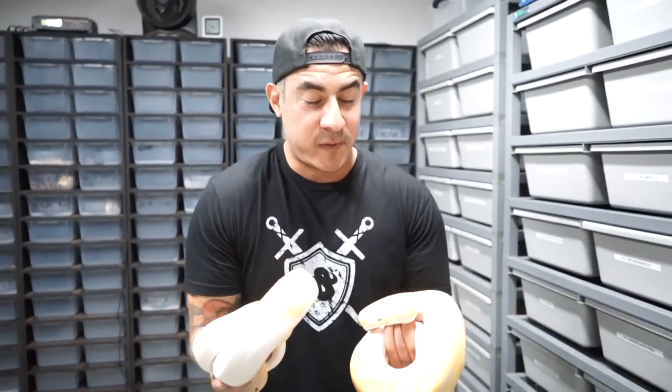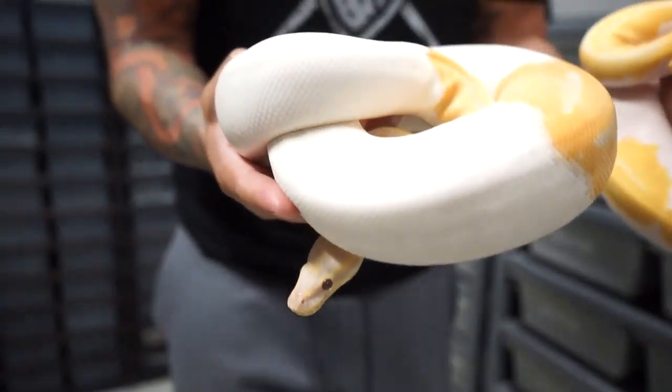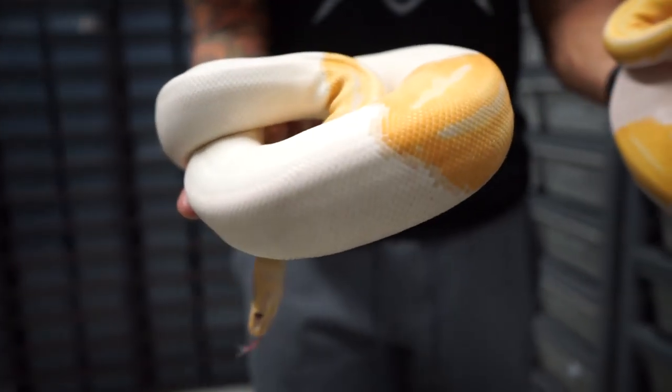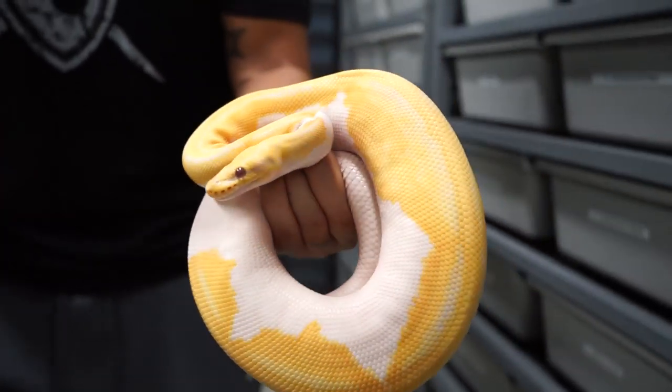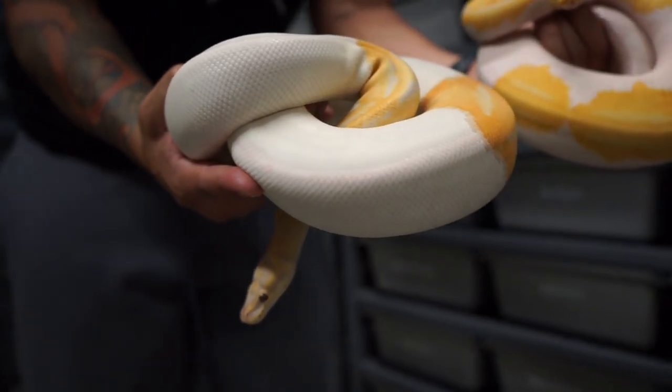And of course, I have to pull these two girls out just because, I mean, they're some of my most popular females that I have over here at the house. But right here, we have a lavender pied, which is a dreamsicle. And right here, we have a lavender yellow belly pied. Again, yellow belly dreamsicle. And you can see the difference that the yellow belly does on these snakes. Beautiful, beautiful snakes.